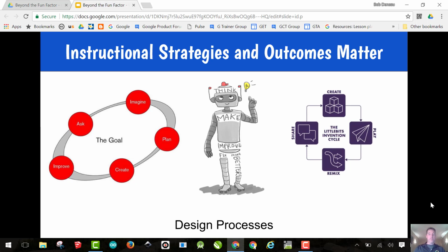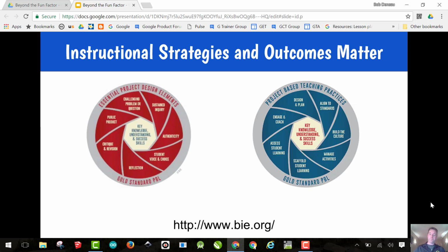And then you'll see plenty of other cycles out there. Like, here's an example of one put out by Little Bits. And the whole thing is, you can take one of these, use it. You can also tweak it, make it your own. You know your students, you know your clientele, you know the things that are going on in your classroom. So come up with your own design model. There's plenty out there, and really part of the design model process is to really tweak and change and make it your own. So as we talk about some of these different design models, we'll kind of refer back to these a little bit as we look at some of the tools.